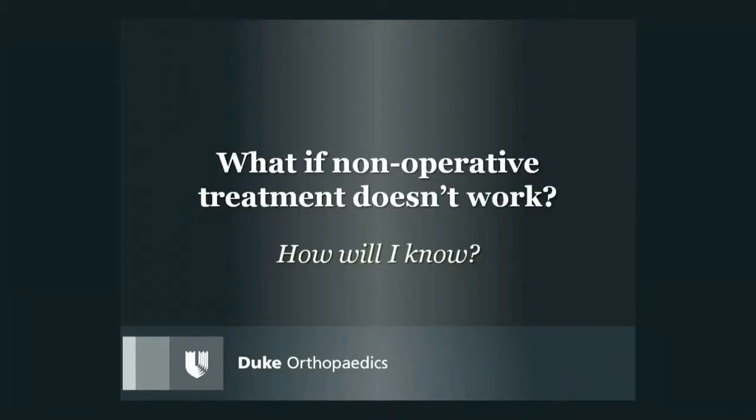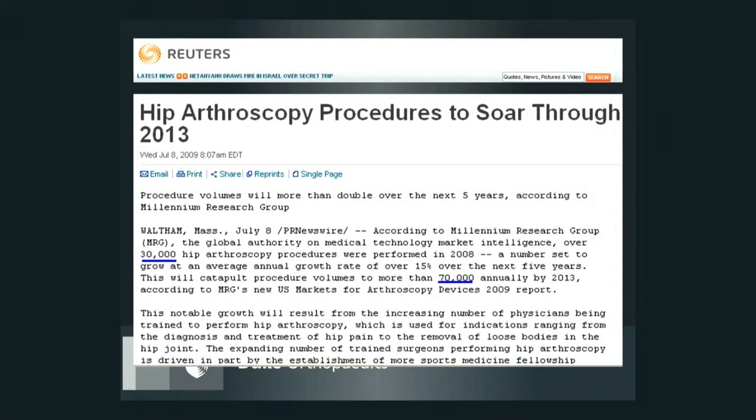So how do you know if non-operative treatment doesn't work? We've got a lot of good options for you and what to do about it. And hip arthroscopy procedures are skyrocketing, and the techniques have improved incredibly.